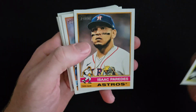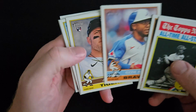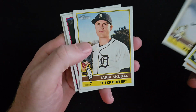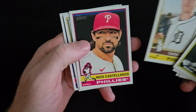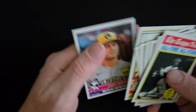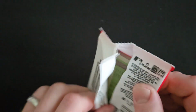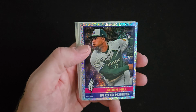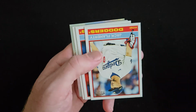But Melot, Isaac Paredes, Ozzie Albies, they're definitely nice cards to collect if you want to see all the stars in the league. Jace Jung, Josh Jung's little brother, Tarek Skubal, big star, Castellanos, Rhett Lauder, Joey Ortiz with the Gold Cup. You get all the stars of Major Leagues in this 500 base set. I know 2025 Topps Series 1 has about 300 cards, and then Series 2 should have another 300, and then they whittle it down for the Chrome set. Jaden Hill, the Sparkle.